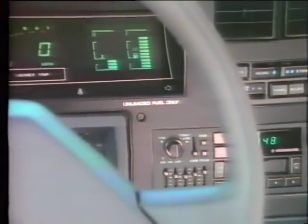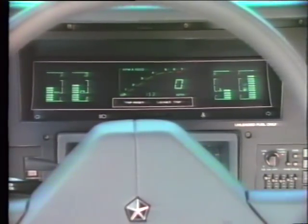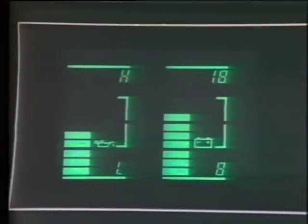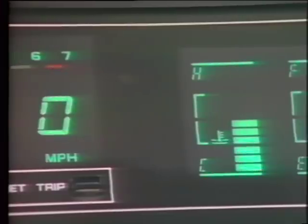The LeBaron GTS Premium Electronic Instrument Cluster provides electronic digital graphic displays for oil pressure, electrical system voltage, speedometer, a trip odometer, and standard tachometer, engine coolant temperature and fuel level.